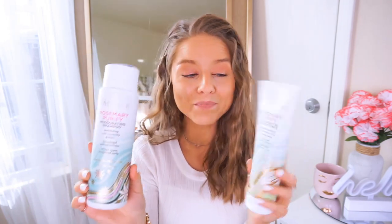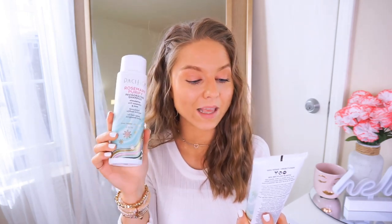For shampoo and conditioner, I love Pacifica and they have a ton of different formulas. I just happen to have really oily congested hair, so I love this formula for congested hair. It is the Rosemary Purifying Invigorating Shampoo and Conditioner. It's made with rosemary, mint, and lemon balm. And you can feel this stuff working. It tingles, it deep cleans, it cleans really well. And it smells really nice too. It's also made without silicone. So definitely check this out.